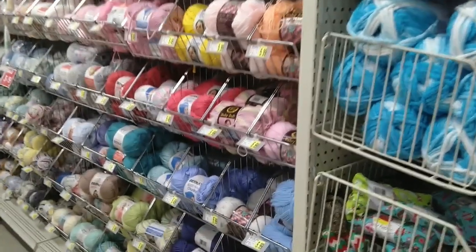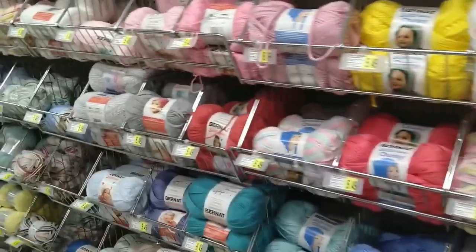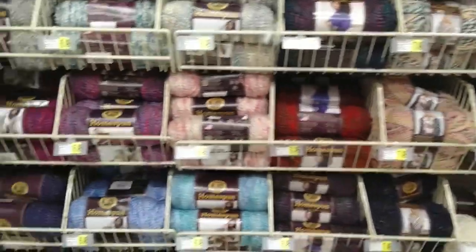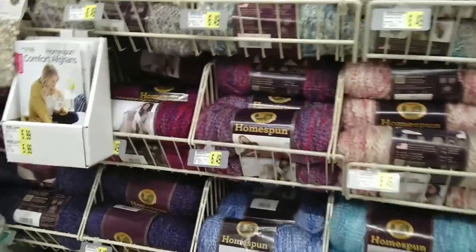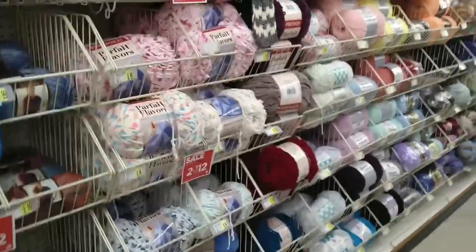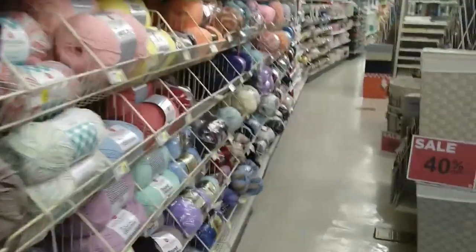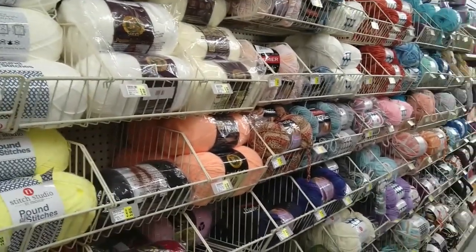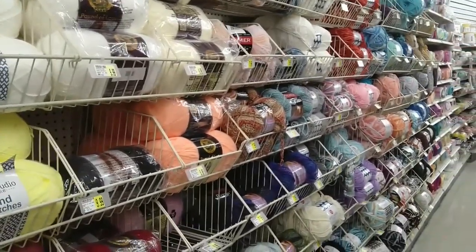So Bernat, Stitch Studio, that loop yarn that nobody knows what to do with or wants to do with it. Right, so I think I'm going to get these 2 skeins of yarn, and I'm going to call it a day for this location. Alright guys, we will meet you at the next location.